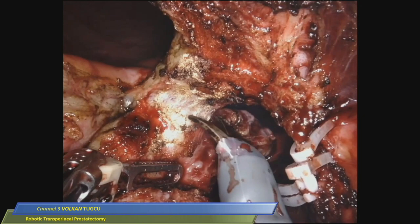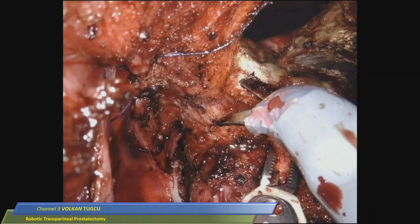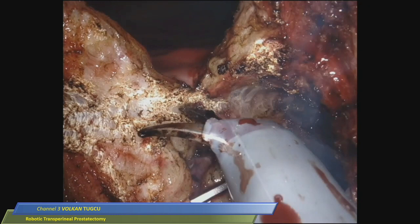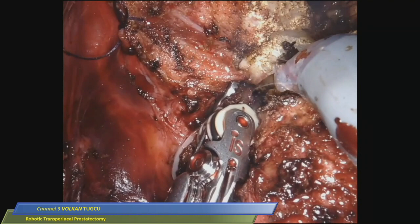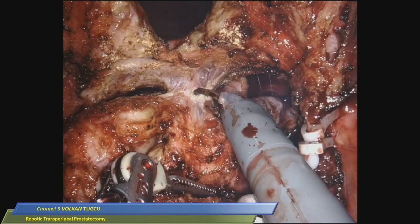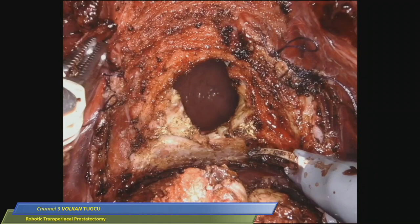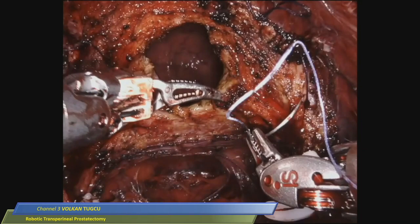This is the prostate, and under the prostate is the seminal vesicle. You can see the seminal vesicles. This is safe because we can see the seminal vesicles and the others here. Now it is finished. Now we will remove the prostate. On the right side there is an open vein, so we will stitch.